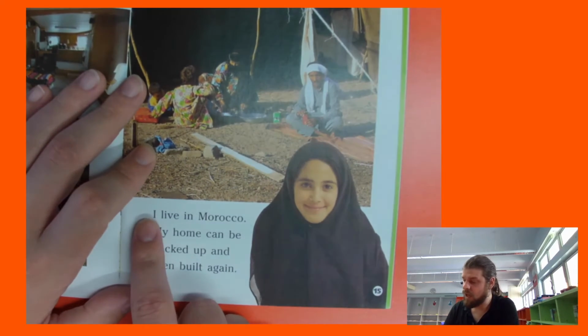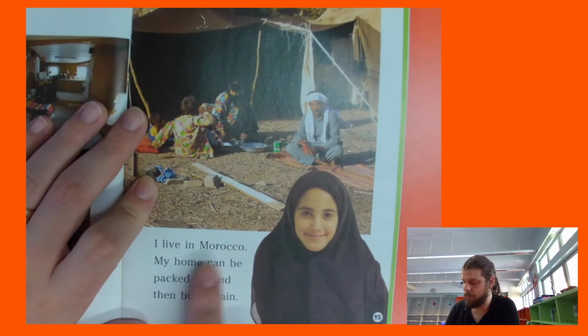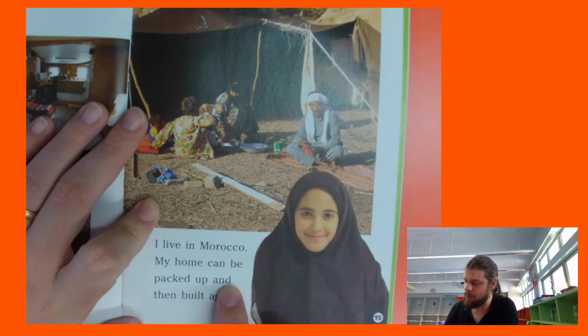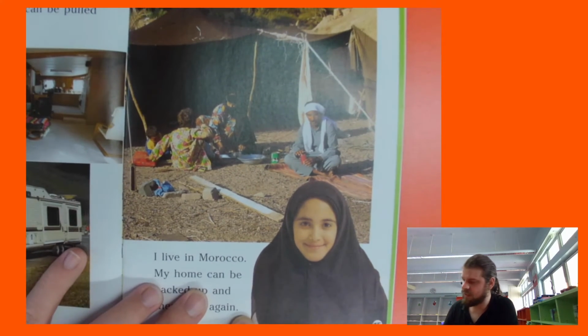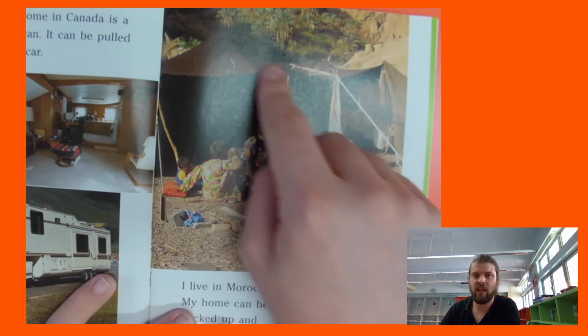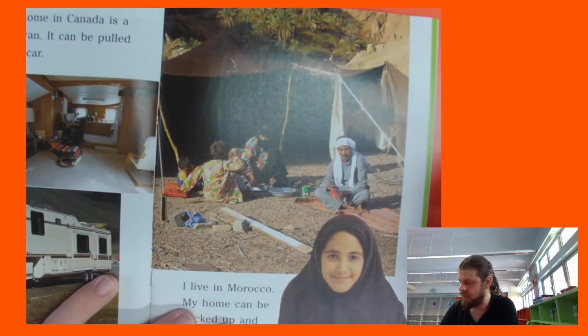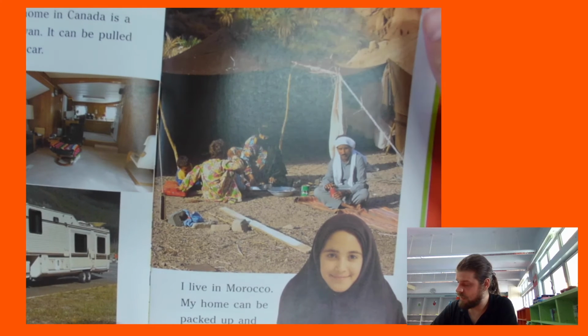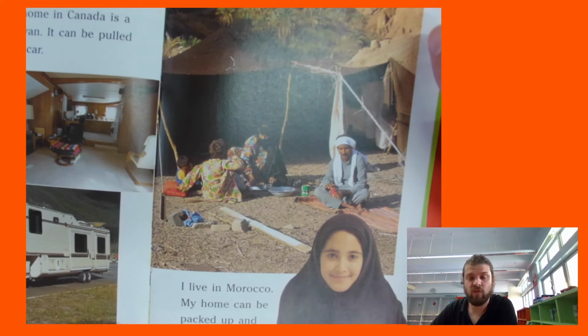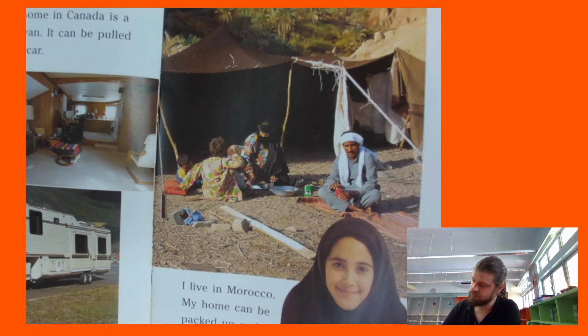And this girl says, "I live in Morocco. My home can be packed up and then built again." Huh, interesting. So this house is just kind of like a tent, isn't it? And it looks like this family travel all around in North Africa, and they use a tent so they don't have to stop in one place.